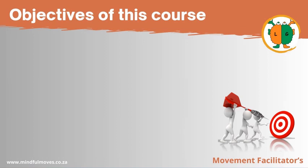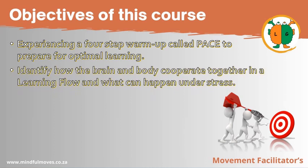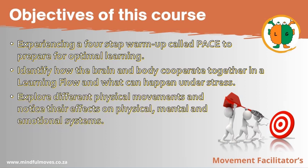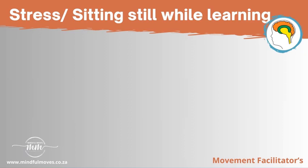Some of the objectives for this course. We will be experiencing our 4-step warm-up, also called PACE, to prepare us for optimal learning. We can then identify how the brain and body cooperate together in a learning flow and what happens when we're under stress. We also will be exploring different physical movements and noticing their effects on the physical, the mental, and the emotional systems. We then are going to be able to take these moves that we've experienced ourselves into our life to use with our children, with our spouses, with our colleagues, or even with ourselves, so that we can experience peak performance.